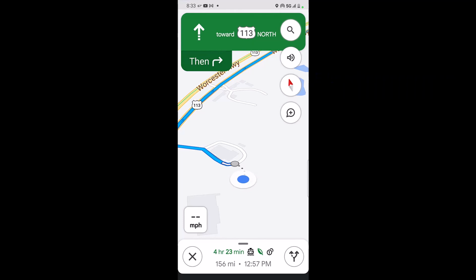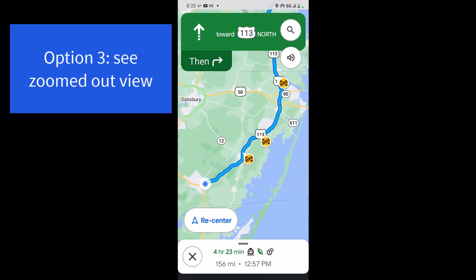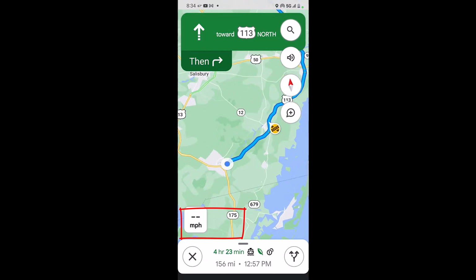Other options you have: if at any time I want to see the entire route again, I can tap in the lower right and show a bigger part of the screen. If I want to get back to my current location, I just tap on recenter.